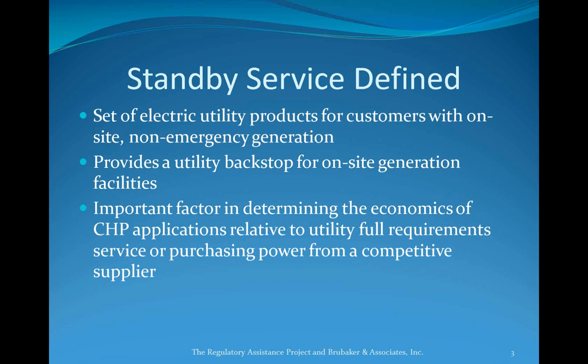To provide some background information on standby service, standby service is essentially a set of electric utility products that customers purchase when they have on-site generation that serves a portion of their own power needs. And essentially the purpose of standby rates is to provide a backstop for the on-site generation. So if the on-site generator trips either for a forced outage or it has to go down for maintenance, that customer would need some source of power to replace the generation that otherwise obtains from its on-site generator. And the standby service would kick in to provide that backstop.